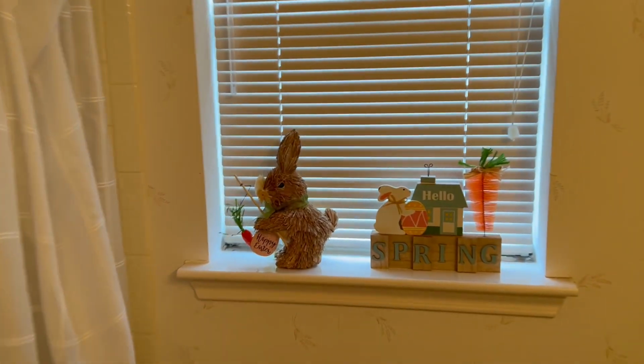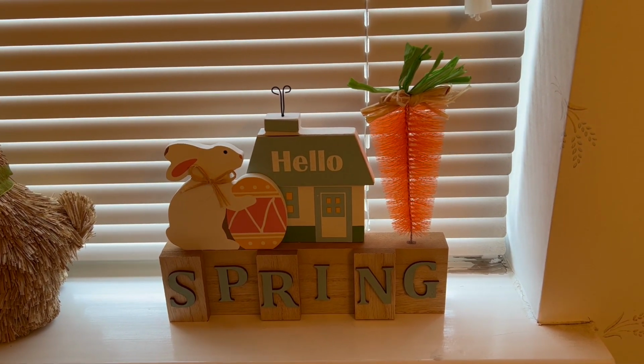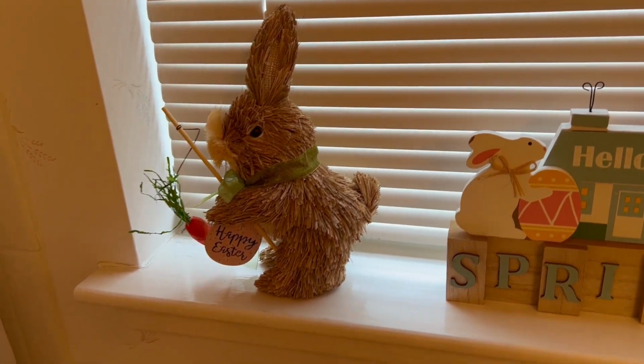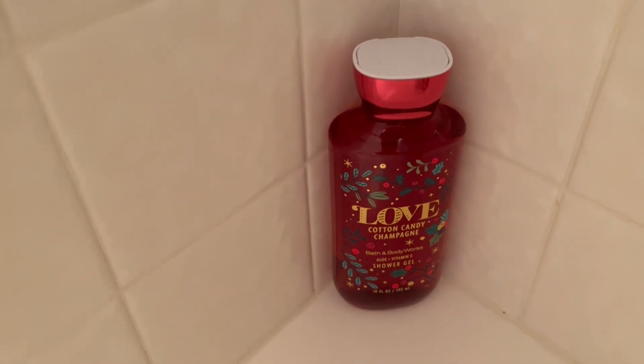And then to finish things off in the bathroom, I have some things. So we have a few things in here. Hello Spring with the carrots. And then this Easter bunny. Happy Easter, the carrot. And then in here for Valentine's Day, I have Love Cotton Candy Champagne Shower Gel. I know, right? So fitting.